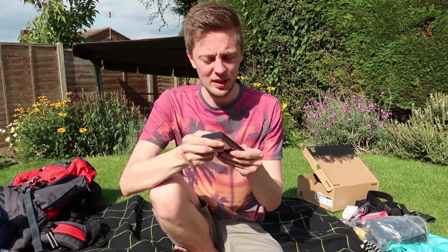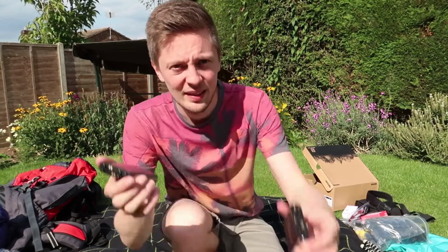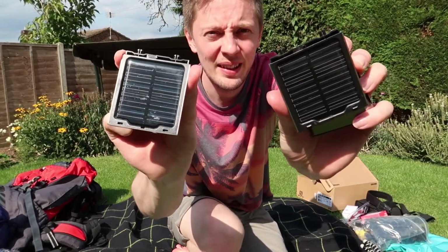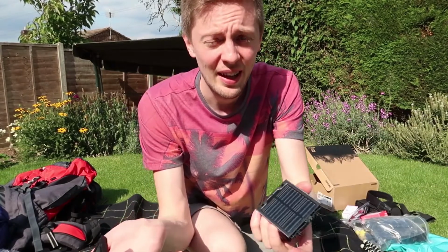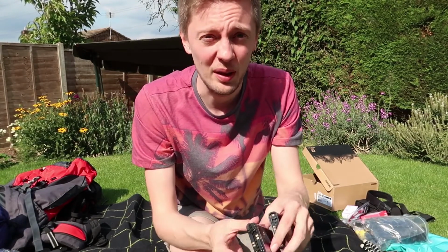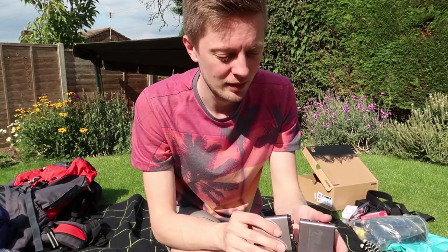But also this one's pretty cool, because if I take this apart, you can see it comes apart like that, but this has little solar panels, and you can plug them into the battery and just leave it out in the sun, and it will charge up your phone or whatever you're using if you haven't got access to a plug socket or whatever else. And it actually charges really quickly. It charged my phone up in about an hour last time I used it.